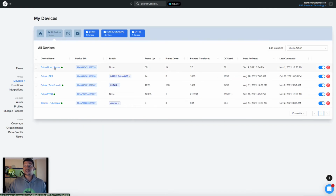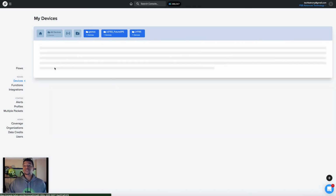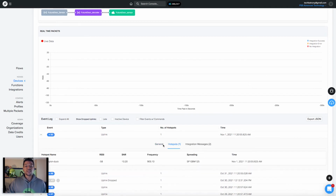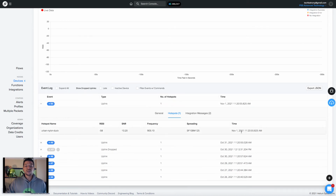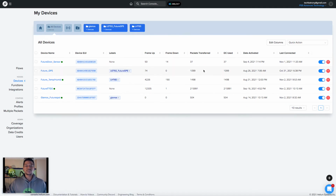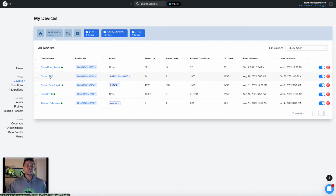So we've got a door sensor, a window and door sensor. You can track to see when the door was open, and which hotspots it was connected to that got that information. Now, I just opened up the door. We're going to have to do some more management to check how many times it's actually being used. The battery might be getting a little low there. So let's see if we can get this Field GPS up and running.